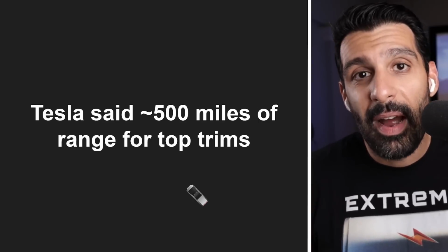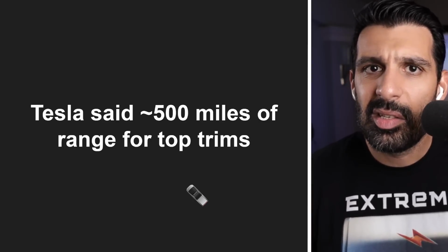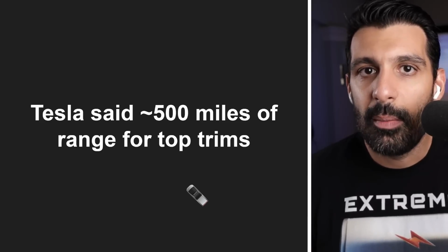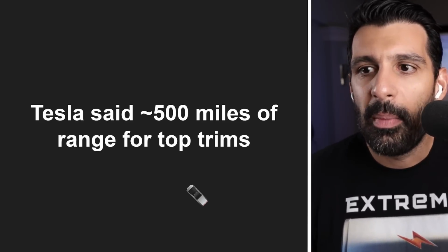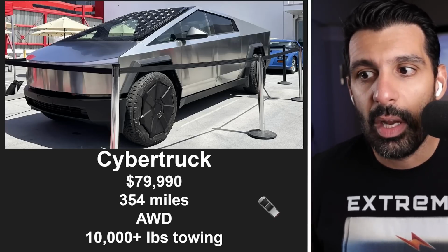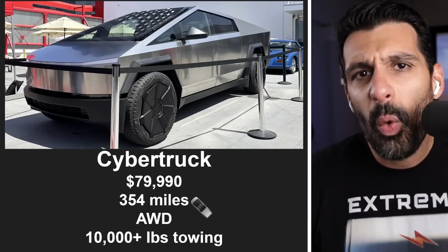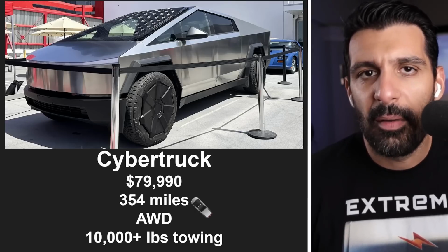However, the big variable that's outstanding there that we don't really know how to handle yet is that Tesla said that the extended range trims will likely have about 500 miles of range for the top trims. And so if we look at this Cybertruck here, even though it's starting at about $80,000, 350 miles is quite a ways away from that 500-mile target.